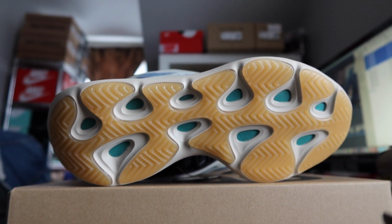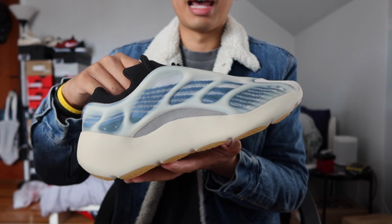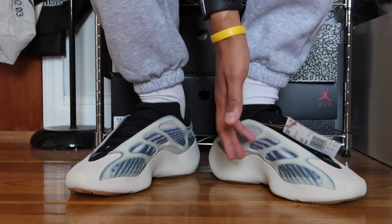I referenced the 450s that I picked up recently, but those are also super weird, and I don't mind having those on my feet because they break some necks. In any case, that's all I have to say for these 700 V3s.